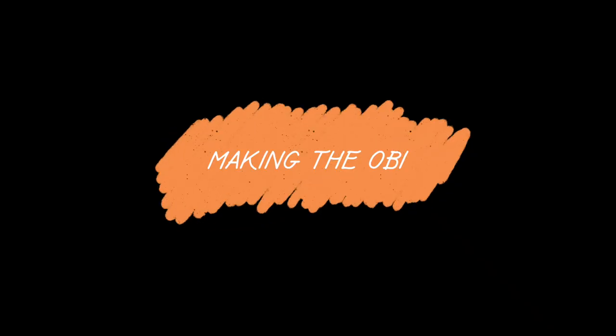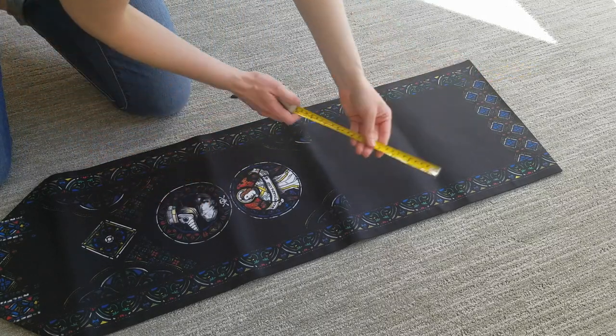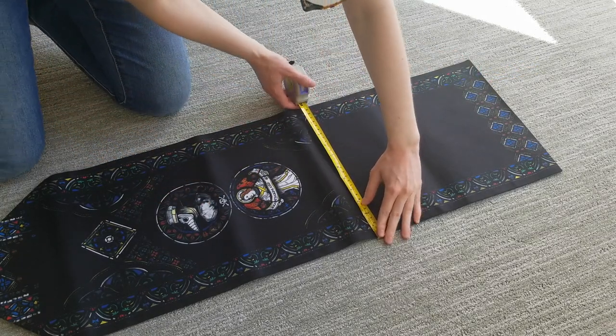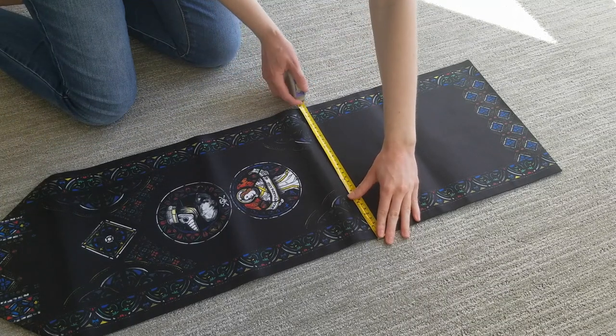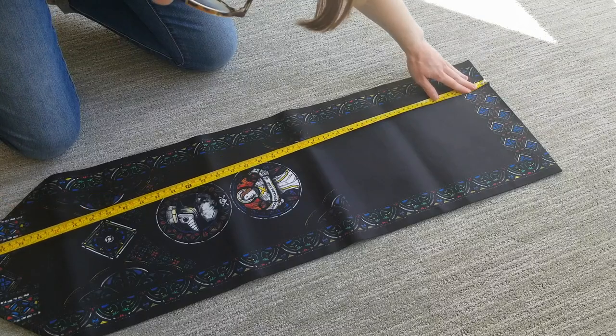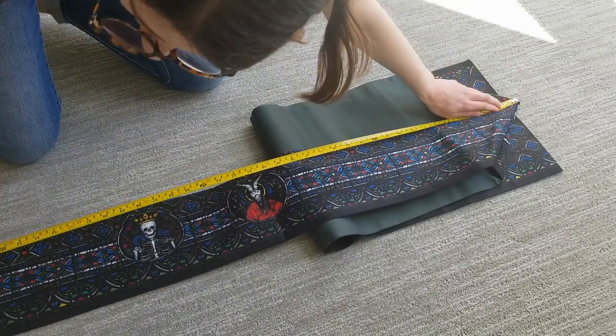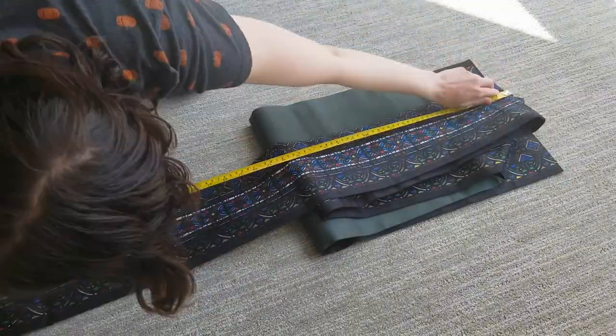Now it is time to make the obi. I'm using this Nagoya obi that I got from Three Magpie Studio. It is my favorite obi of all time, and I'm measuring the length and the width of the obi. Specifically the width, I wanted to use this thicker part for the width of the entire obi so that it's kind of like a maru obi, I think.